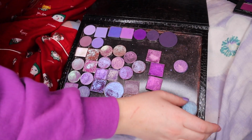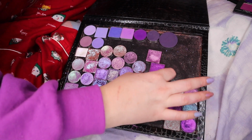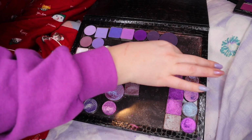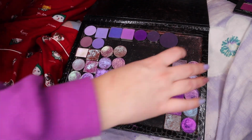Okay, so there's definitely still some shimmers in here that I want to play with more, and my feelings might change, but I'm pretty happy knowing that I weeded out some that I definitely don't need, and I have so many in here that are so incredibly gorgeous.